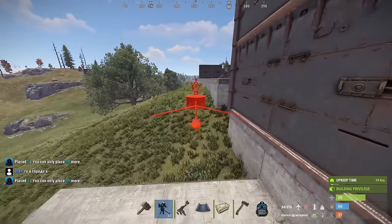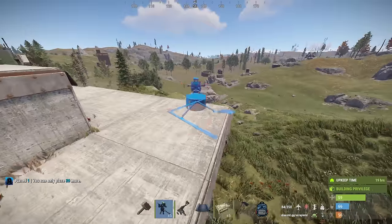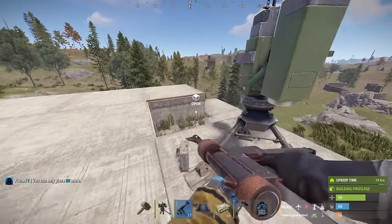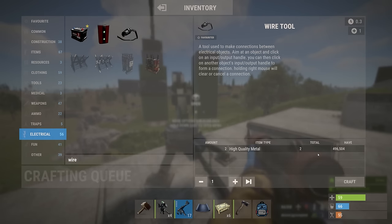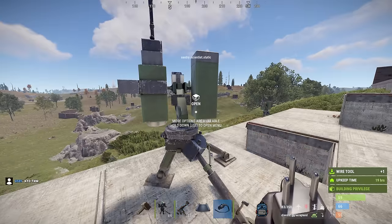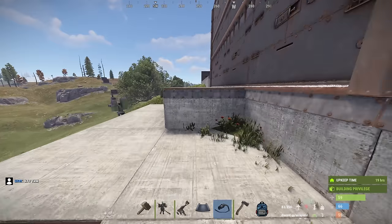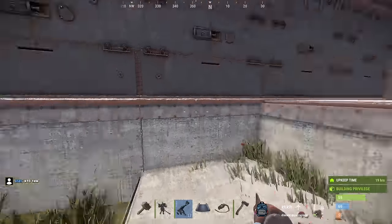Just casually placing outpost turrets, you know. Just million times modded things. I don't know if they need ammo or power or anything, because they don't look like they're on. Let me make a wire tool. Do I need to charge them? They don't have any. Oh, there's a switch. There's a switch on the back. Okay. Oh, that's so cool.